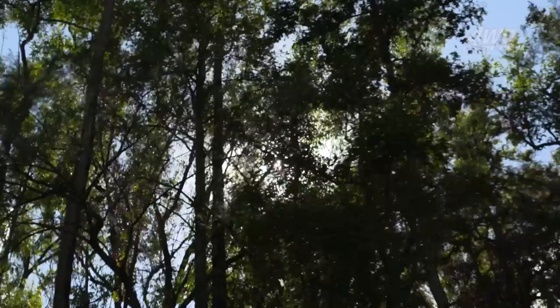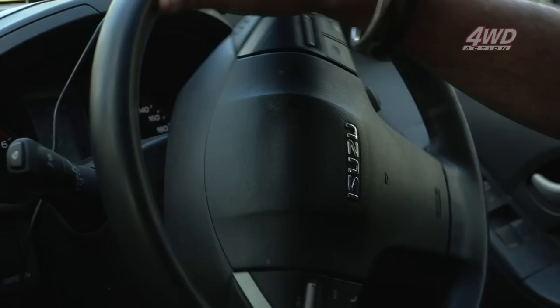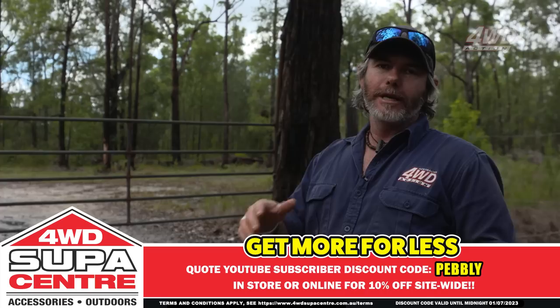Our plan is to head up to Wooli Beach today, but we're taking the back road through the bush in true four-wheel drive action style. We've got a bit of a gate here. This gate's currently closed. I'll open it, we'll go through. The last person in the convoy will close it again. So the rule of thumb is leave the gates exactly as you find them.